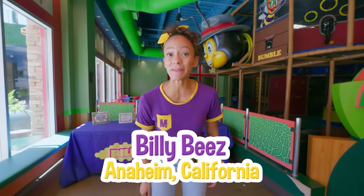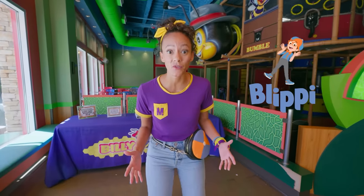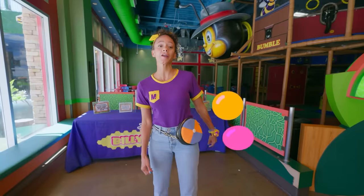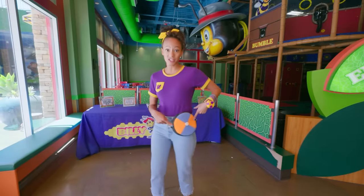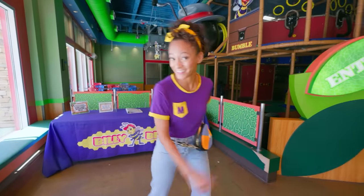Today I'm at Billy Beez in Anaheim, California. My best friend Blippi has been here a few times and said it's so much fun. So I thought I would come here and see for myself. I have my compass watch and my jam pack, so I'm ready for any kind of adventure. Come on.